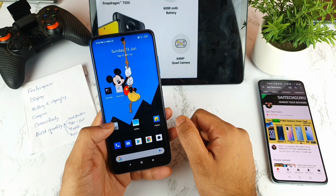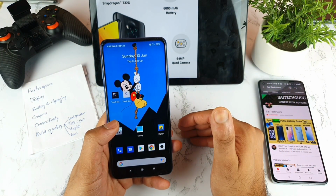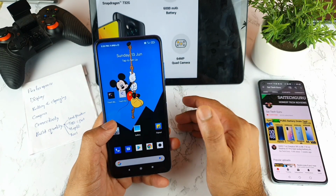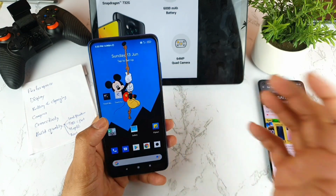Regarding software updates, I did get the Android 11 update, and I'm going to get the MIUI 12.5 update as well. And if you are into rooting and those things, there are a couple of custom ROMs also available for this particular POCO X3 model.